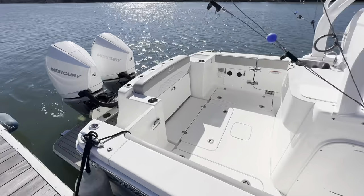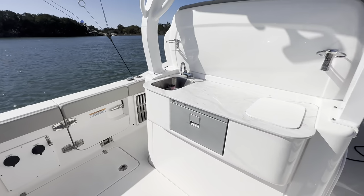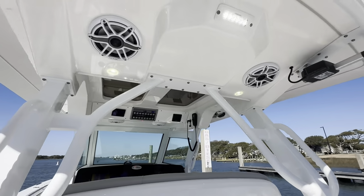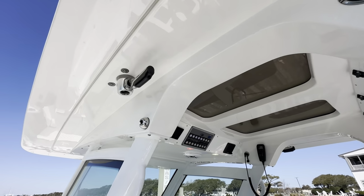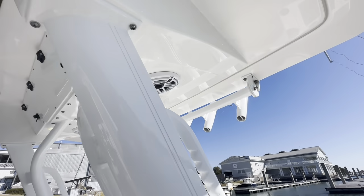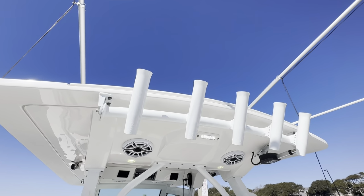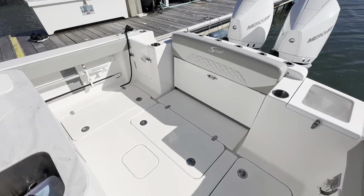Hop into the cockpit and show you this fishing machine. Hard top, lots of lights, speakers, got your outrigger bases. With the flip of a button, this rocket launcher folds down, and the hard top extension comes out to cover this whole area.